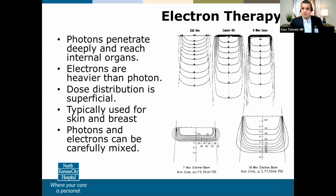Electron therapy is probably the most common particle therapy used. Photons, which is just light, the X-rays that I described, pass through the patient. These penetrate deeply and reach internal organs, and oftentimes that's the goal. Electrons are much heavier than photons, and therefore their distribution is superficial. So the top graphic here is photons, which are going very deeply. Here you see an electron, which by 2.5 centimeters has distributed all of its dose.